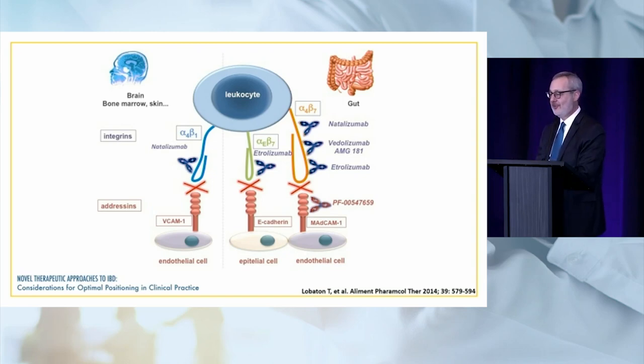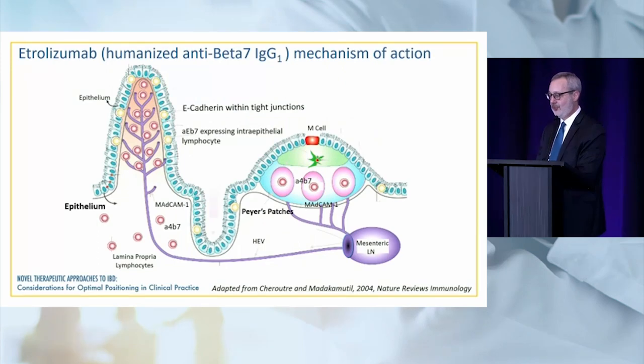And also there is data for etrolizumab, which is an anti-beta-7 antibody, which will interfere both with alpha-4 beta-7 and will also bind to alpha-E beta-7. So those are the newer approaches. And we'll start with etrolizumab, which is a humanized anti-beta-7 IgG1.